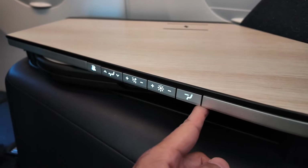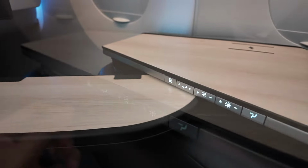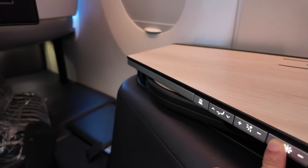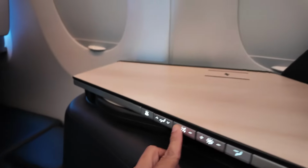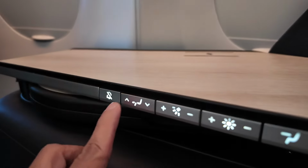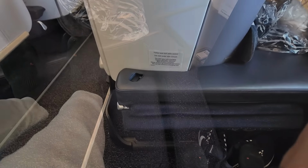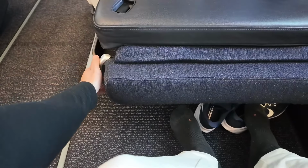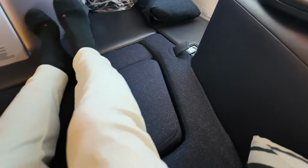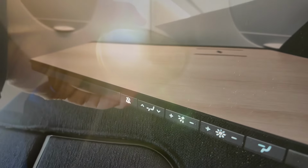The seat controls are simple and well laid out. The first button releases the tray table. Next, you've got a button to adjust the footwell light. This one controls the reading light right above your head. This button raises or lowers the footrest when you're ready to lie down. But make sure you release this additional footrest in front of you so you get the full lie-flat experience. And the last one is to call the flight attendant.